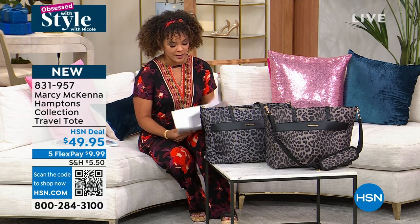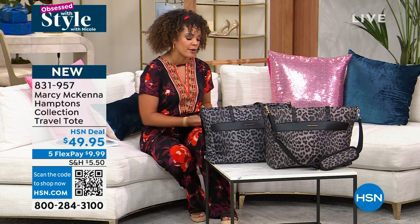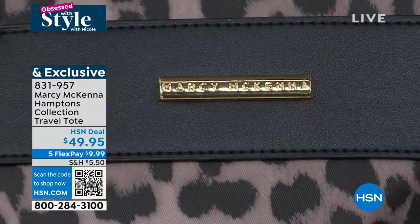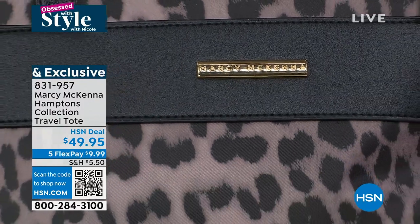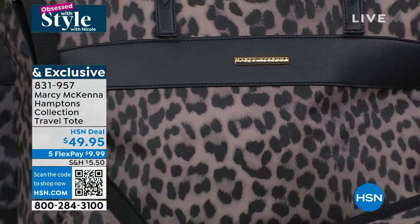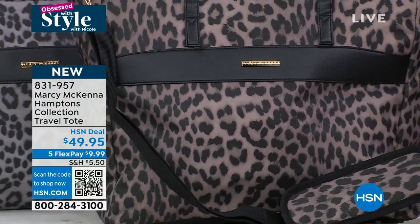Okay. Now we'll move on to this tote from Marcy McKenna. Marcy McKenna is known for her innovation when it comes to making life easier for the on-the-go woman. As part of her Hamptons collection, she launched a new beauty case, and now she has the travel tote.